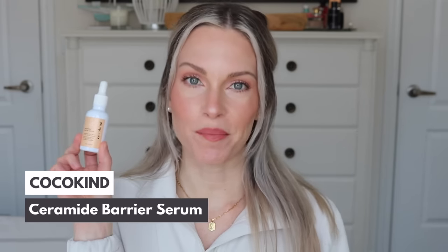One of my favorite serums from the drugstore is the Cocokind Ceramide Barrier Serum.